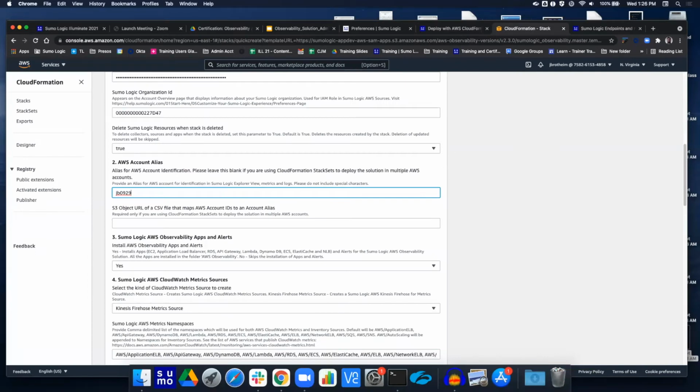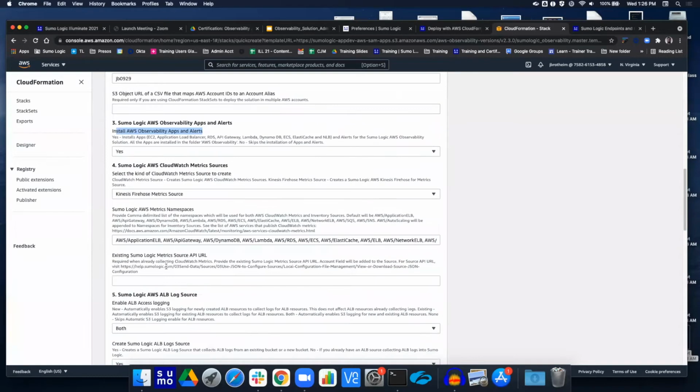All right, the other options in here, we're really going to stick with what's in there, but like I said earlier, let's go through what else is in here. Step 3 here is a big one for us. Do we want to install the AWS Observability apps and alerts? Yes, we do. That's the whole reason we're here today, but we could decide not to if maybe they were already installed and we didn't want to overwrite them. For today, we certainly do want to install those.